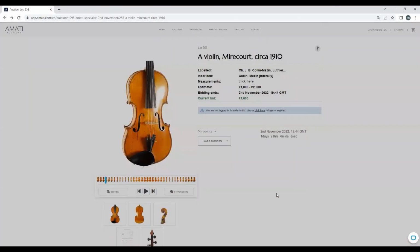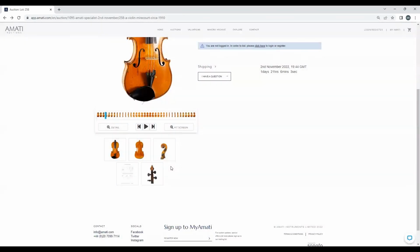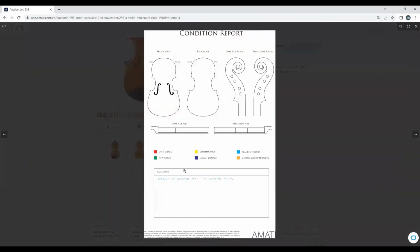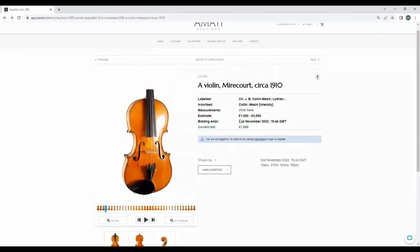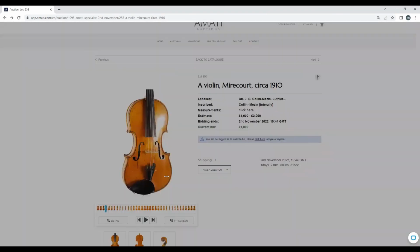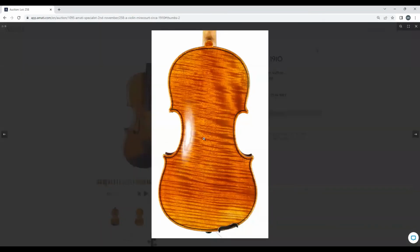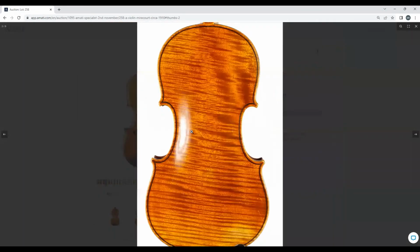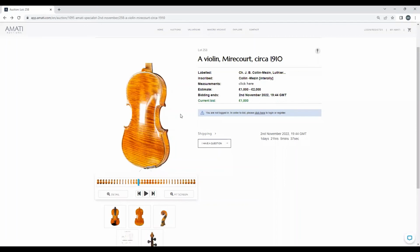I think the reason they didn't attribute it to Collin-Mézin is because, like people say on Maestronet, what is a Collin-Mézin is a bit of a philosophical question. The workshop bought so much stuff from all over the place, put their varnish on and just labeled it Collin-Mézin. But I would think fix this up, have it nicely polished, this could work as a Collin-Mézin in any shop. Obviously, you slap a 10,000 pound price tag on it and hope someone buys it.